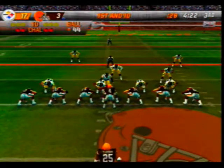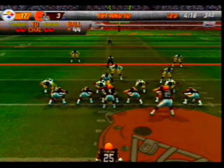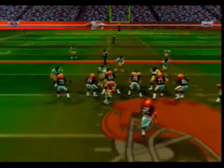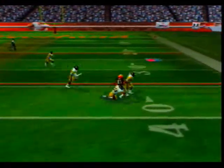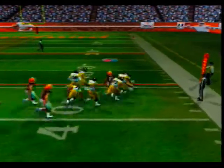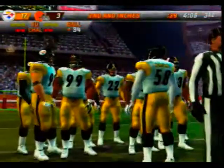The Steelers come out in a 4-3. They're coming with the blitz. With the pass, no one near his receiver. Ooh, that one will leave a mark. I like the quick decision by the quarterback. The defense didn't have time to react. Picked up 10 yards.